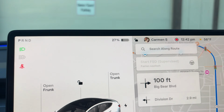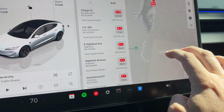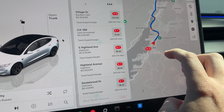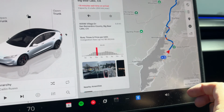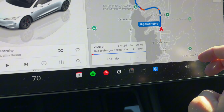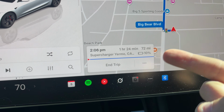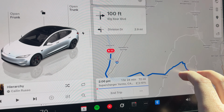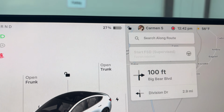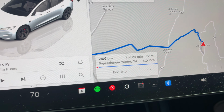So let's take a look at the trip ahead of us. We have 27%. I wanted to stop at the supercharger up here in Big Bear, but there is a wait, and even though we have 27%, we don't need to stop there because we're gonna drive for an hour and a half, 72 miles, but we'll still get to Yermo with 10, and that's because this is a lot of downhill. So let's go ahead and hit the road, engage full self-driving, and use 17% battery to get 72 miles.